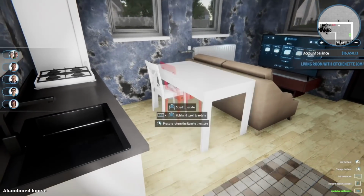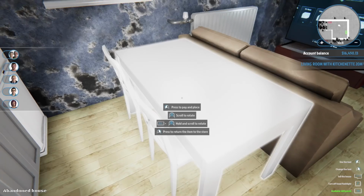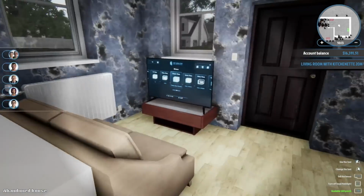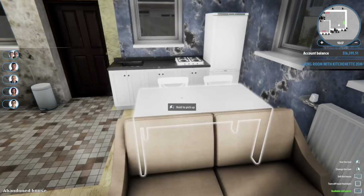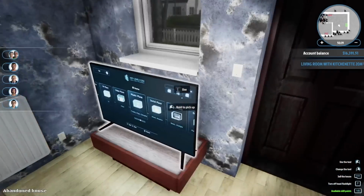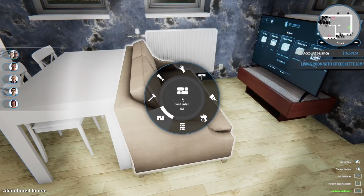brown couch, which means I probably should get rid of the brown couch and get something else. All right, so I could keep the brown couch. Too bad I can't change the color. But do you know what? This actually isn't bad. I'm actually not mad at it right now. The only thing is this couch is going to kill me. The couch is going to kill me.